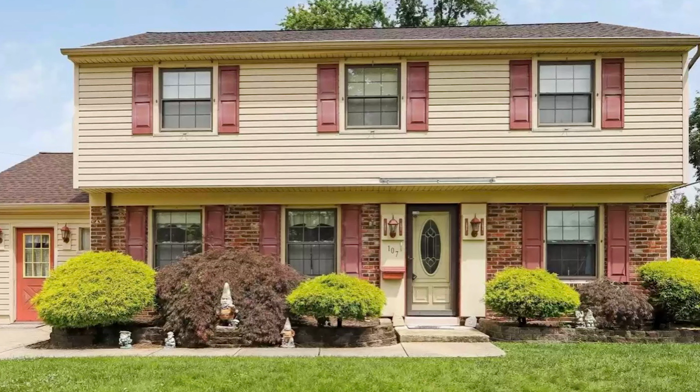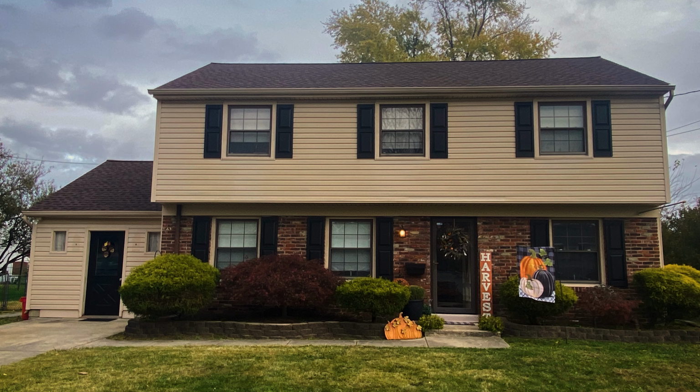Make them look nice. Paint the front door. You'd be shocked at how much better your curb appeal will be just by painting the door of your house. So these are some things that you can freshen up on your home that don't cost a lot of money. It just takes a little bit of time.